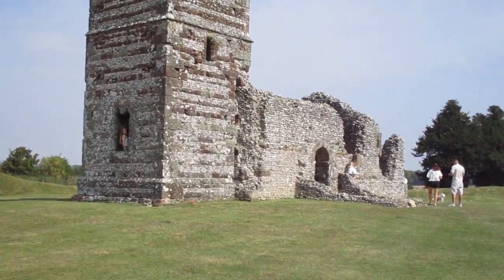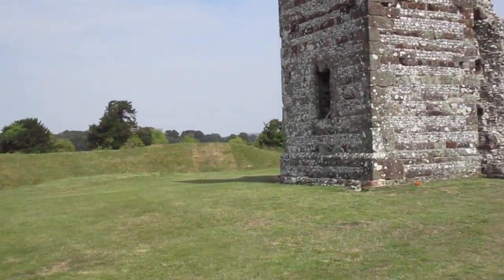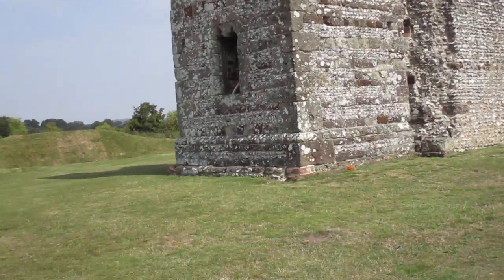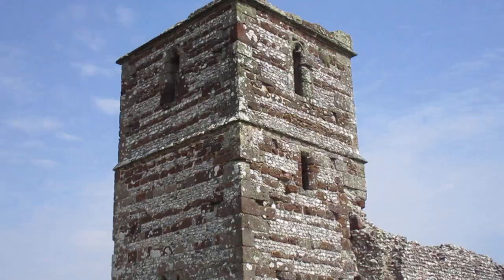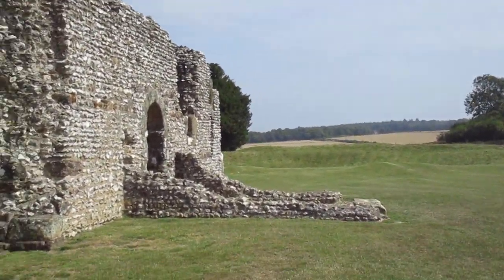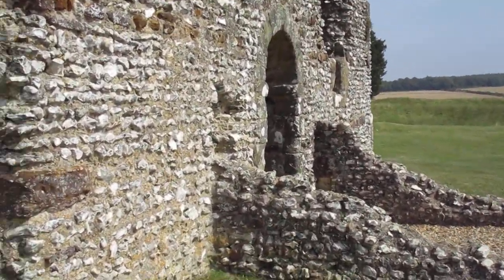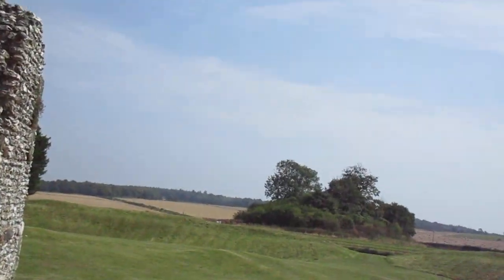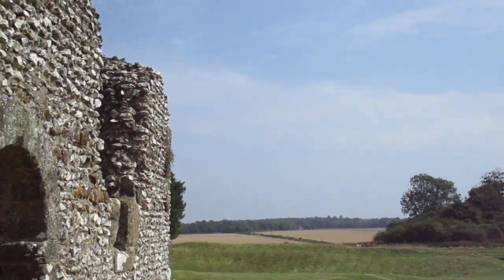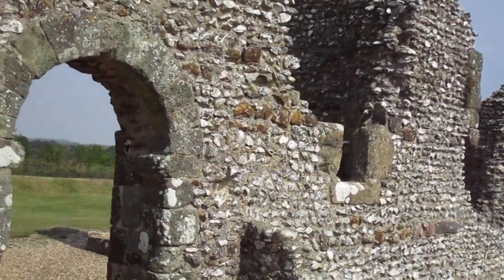The church was built in the 12th century by the Normans and was constructed on top of a Saxon church that was there before. It was remodeled in the 14th century when the tower was added. There was a thriving village around the church until the mid 14th century, when the Black Death decimated the local population and the village was basically abandoned. The church continued to be used until the mid-18th century when the roof collapsed and the building was then abandoned and left to go into disrepair, as we can see now.